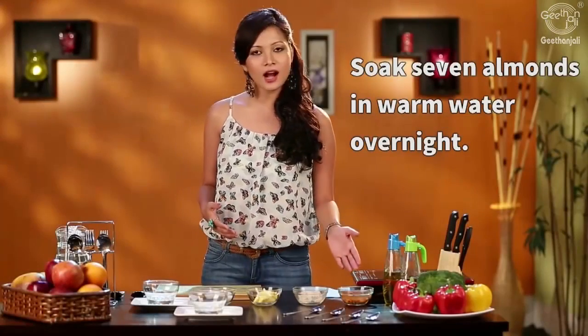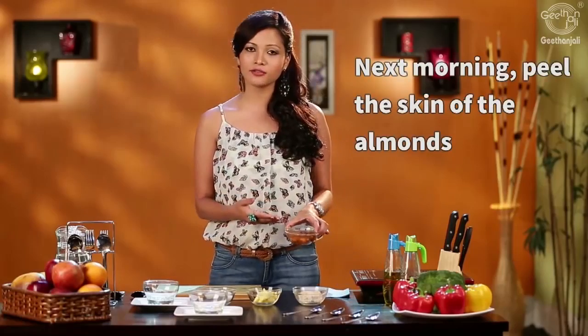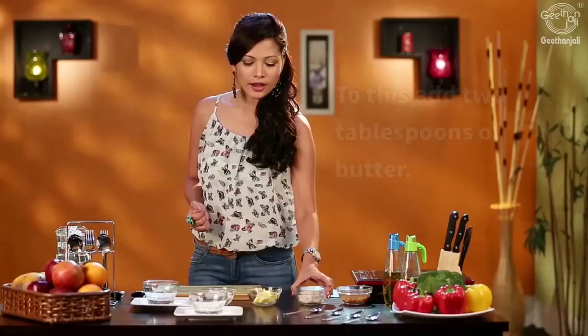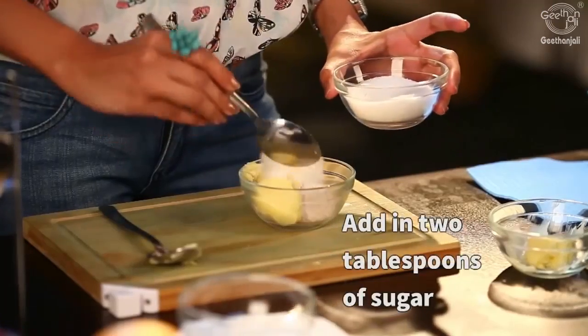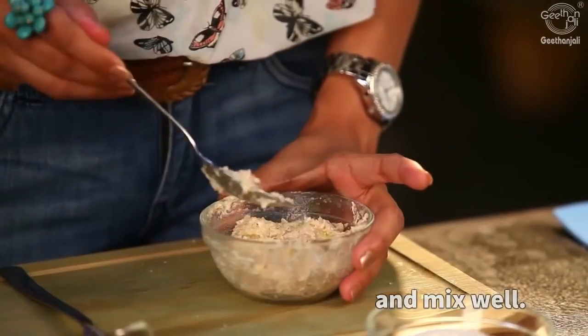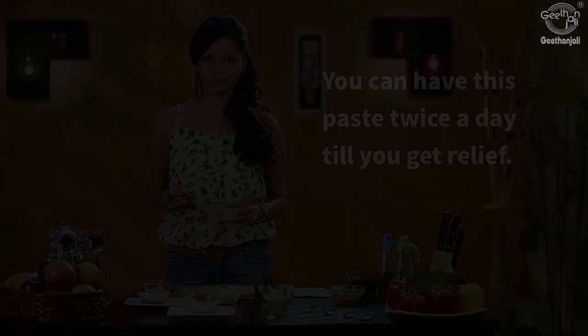Soak around 7 almonds in warm water overnight. In the morning, peel the skin off and make a paste out of it. And now to this paste, add 2 tablespoons of butter and also add 2 tablespoons of sugar. Mix this well and form a paste. You can have this paste twice a day until you get relief.